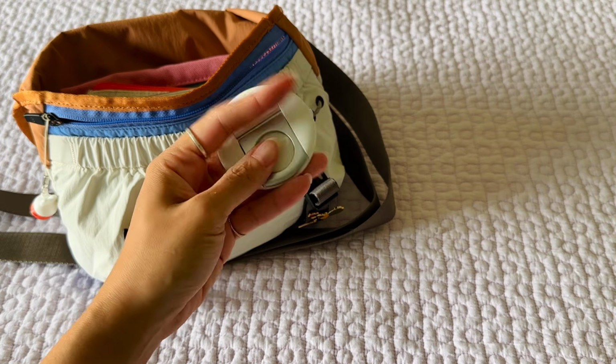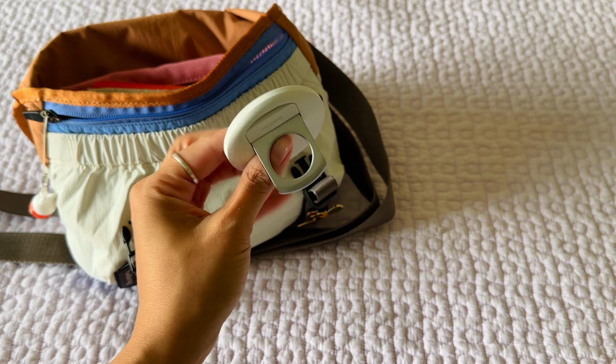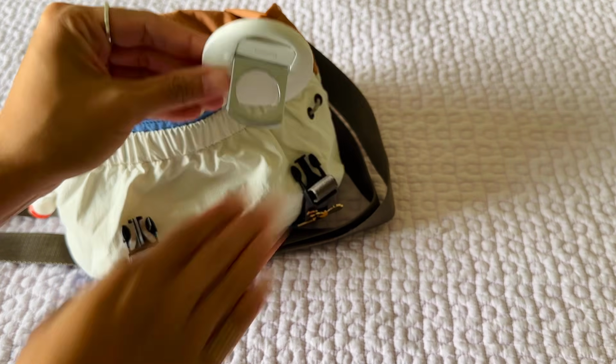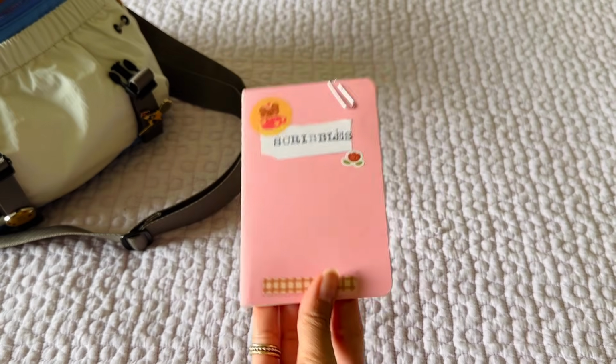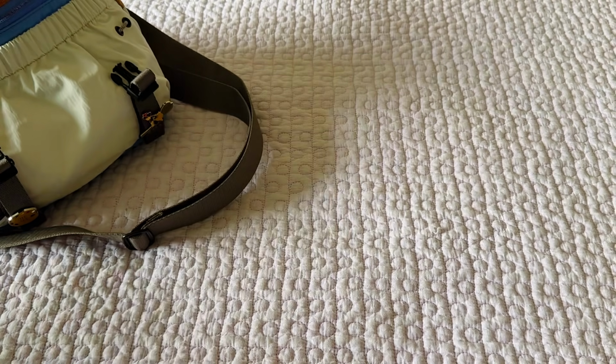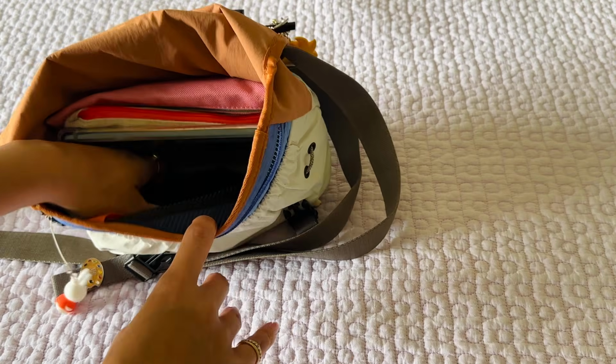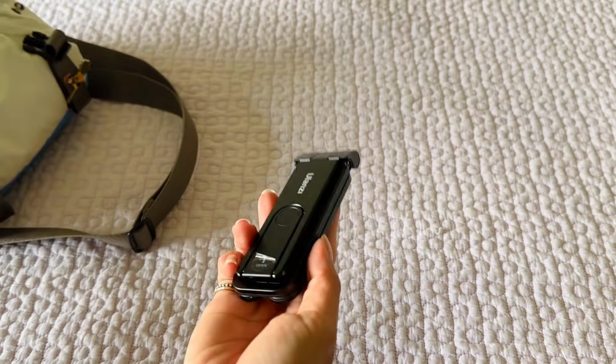And then this is part of my phone, just this little clamp. So if my phone's on the table, it's a stand. My handy dandy notebook, because you guys know, a journal girly, I just love to write things down and document memories. This is perfect for travel too.